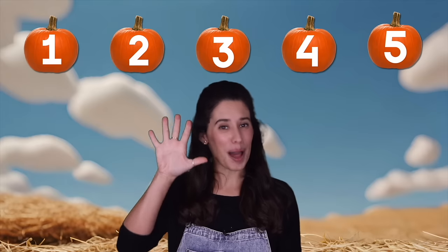Can you help me count these pumpkins right here? Let's count these pumpkins together. All right. 1, 2, 3, 4, 5. That's right. There are 5 pumpkins.